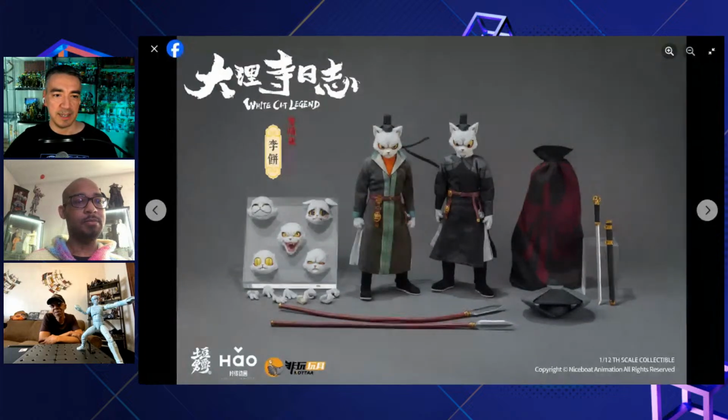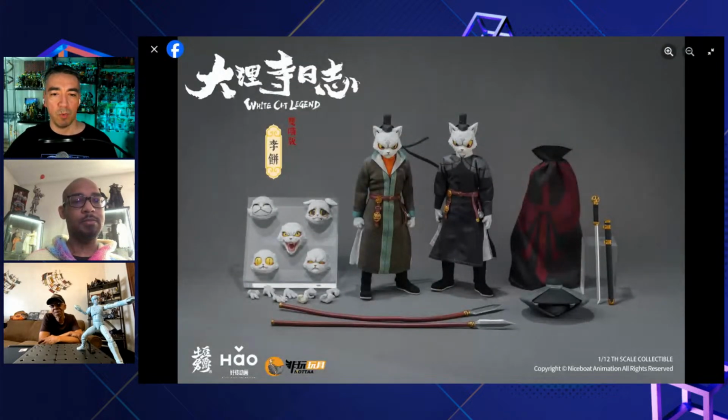So this is the Nottaa Studio White Cat Legend Lai Bing. I think that's how you pronounce his name, or her name, or their name, the cat. So this one, yeah. Today I learned, TIL, because I saw this figure and I was like, oh wow, this looks pretty interesting. Then I read up more on it, on what this is based on, and on the figure itself. And I was like, oh damn, there's a lot more here that I didn't realize.